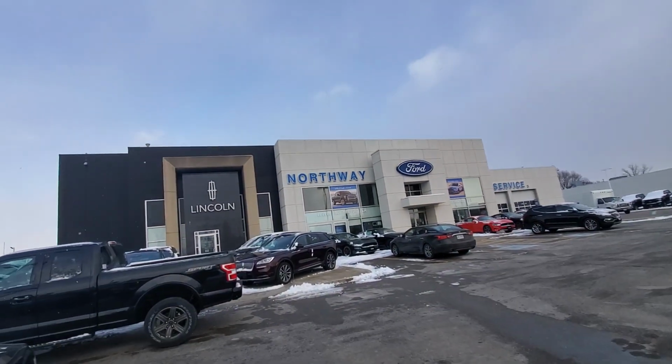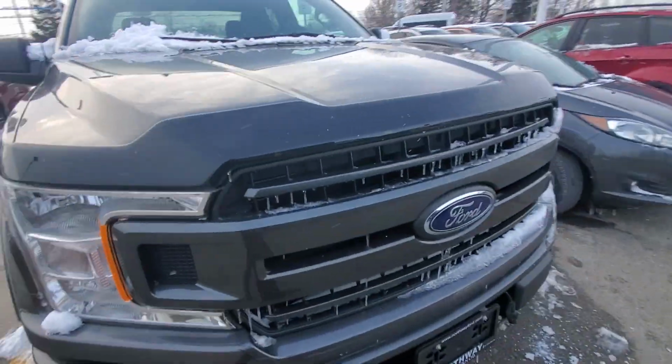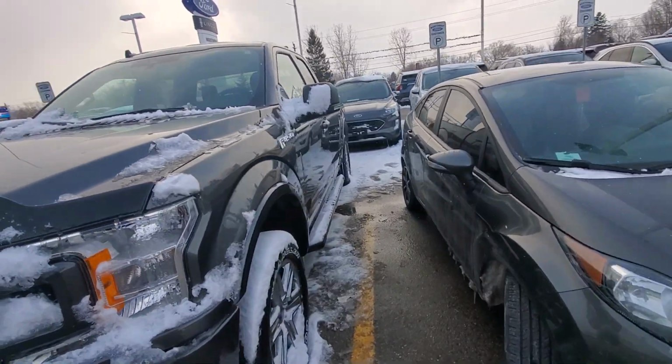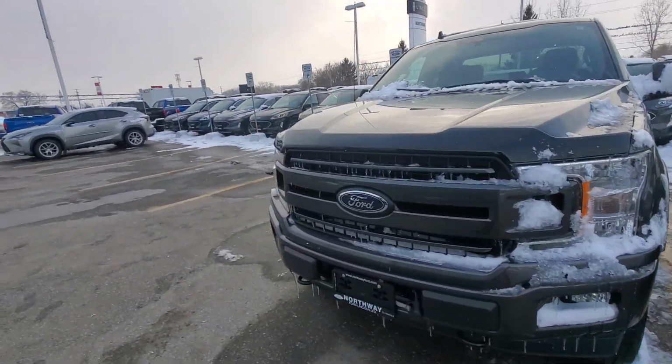Come down, Northway Ford and Lincoln, come get these superior discounts. Come get these Super Cabs, because they are the very best price that I've ever seen on a Super Cab. Not to mention the Lariats. Oh gosh, if you want a Lariat, come see me.